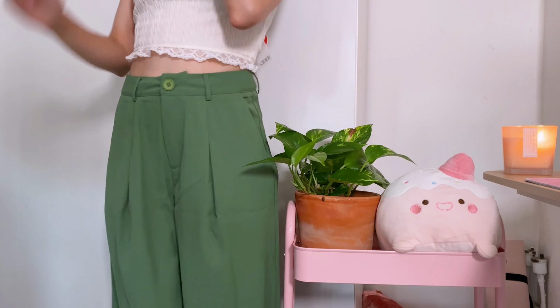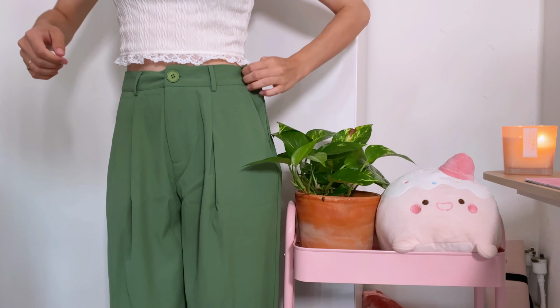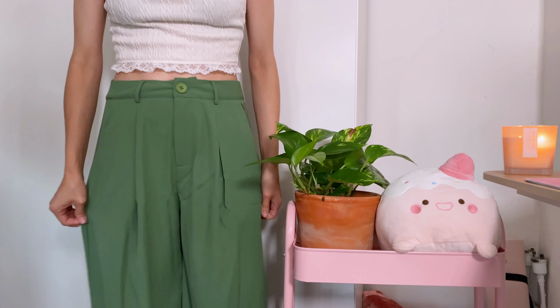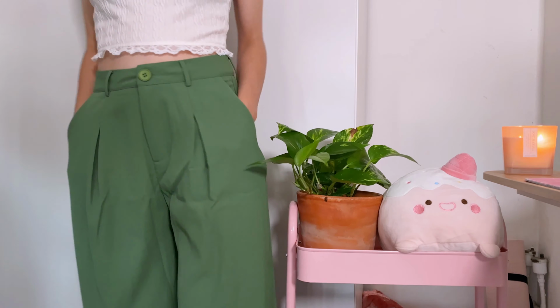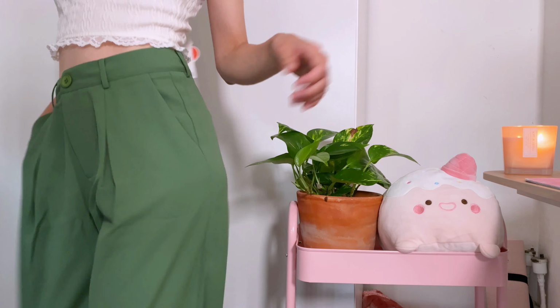So again, the quality is very good. Also, something that I used to struggle with a lot is the length, because I'm quite tall. I'm 171 centimeters, so I have long legs. Sometimes when I sit down, the pants just move up and it looks like shorts. But this looks very good. Again, it's simple, but the color is really pretty.